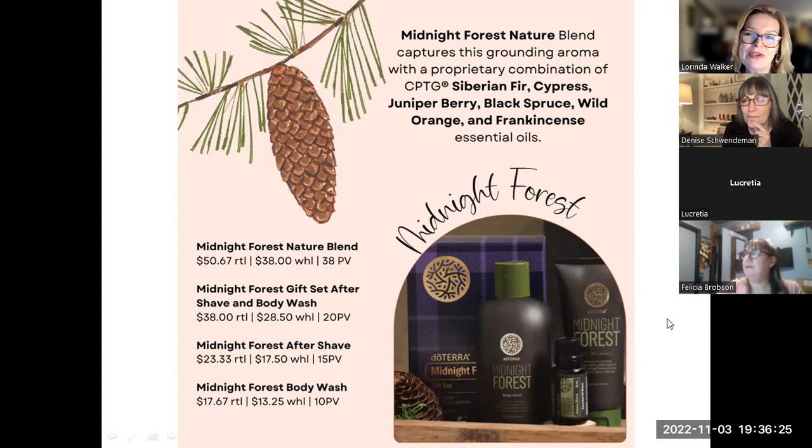All right, so Siberian fir, cypress, juniper berry, black spruce, wild orange, and frankincense. You guys, this sold out when they first introduced it to us, and people were screaming. They were so mad that they didn't get it. Even on the Diamond page, people are begging for this oil, begging people to trade with them.